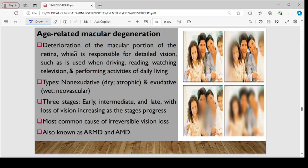Okay guys, now we can shift our gears to the third disorder, and this is age-related macular degeneration. It is deterioration of the macular portion of the retina, which is responsible for the detailed vision used in driving, reading, watching television, and performing activities of daily living. We have types of macular degeneration: non-exudative, which is dry atrophic, and exudative, which is wet neovascular. We have three stages: early, intermediate, and late macular degeneration, with the loss of vision increasing as the stages progress.